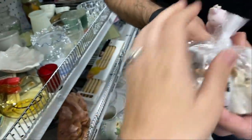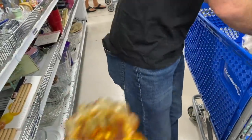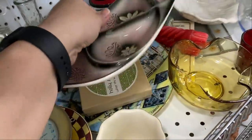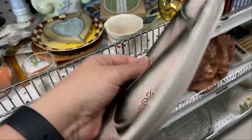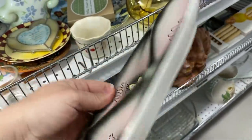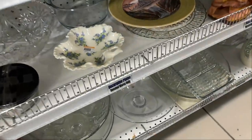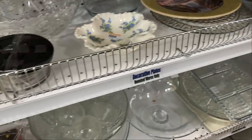So he had to come rescue me. But that was so cute, his little pink cat. And there's the candle holder. I told him, let's hold this in case we find the other thing. And then we spotted this very mid-century pink and black little dish, and it was $8.98.